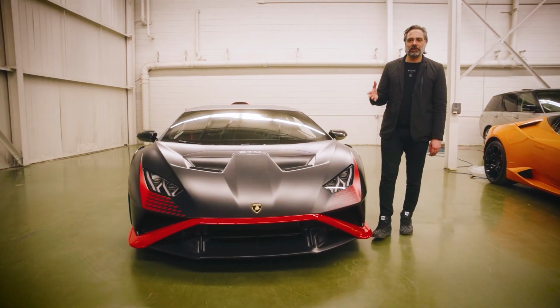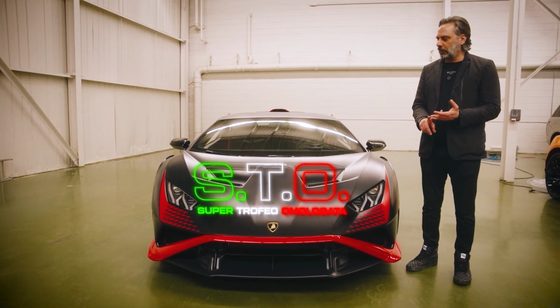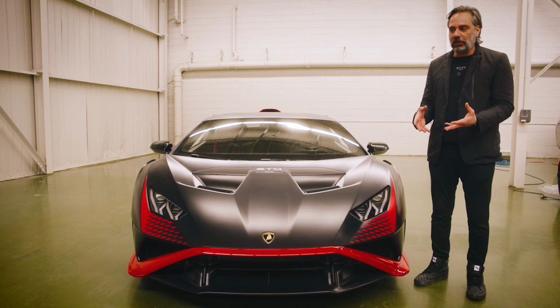So what does STO stand for? STO stands for Super Trofeo Omologata, which is Italian, basically denoting the fact that this car was made for homologation in order to compete in the GT3 racing class.